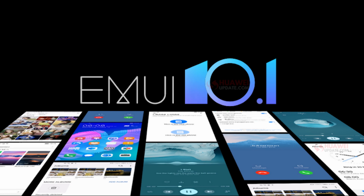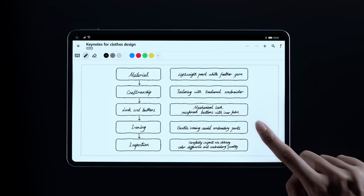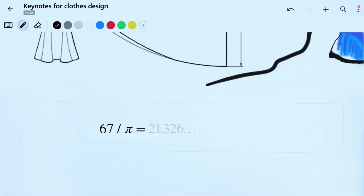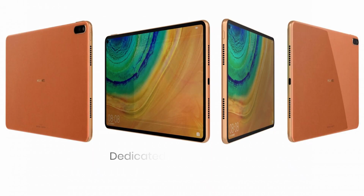No Google Play Services, so some of the apps don't work. We tried using it for my daughter's schooling, and that app was not meant for the Huawei App Store. The Huawei App Store has great apps coming up, and I'm sure that this year those gaps will be filled as well. It carries the Kirin 990 5G chipset with an octa-core processor and Mali-G76 MP16 GPU. You have a dedicated micro SD card slot, which can store up to 256 GB.